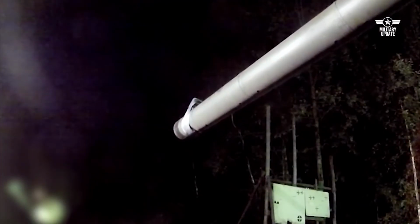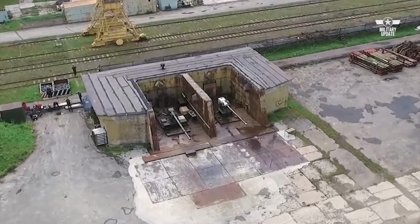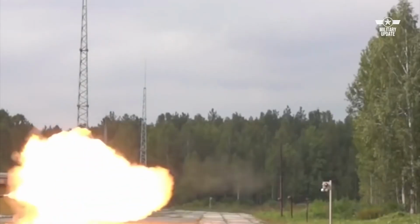The Russian Armata is armed with a new 125mm smoothbore gun. It has a longer range and is more accurate than previous Russian tank guns. The new tank gun is superior to that of the T-90 tank. It has more muzzle energy than the gun of the Abrams.